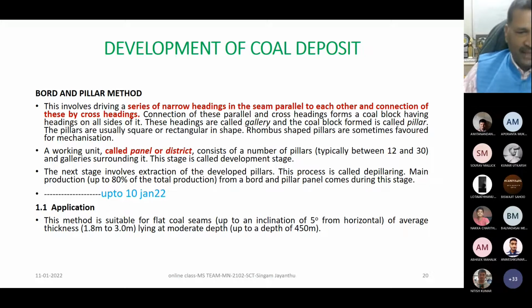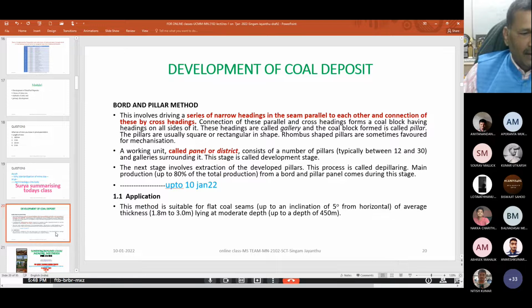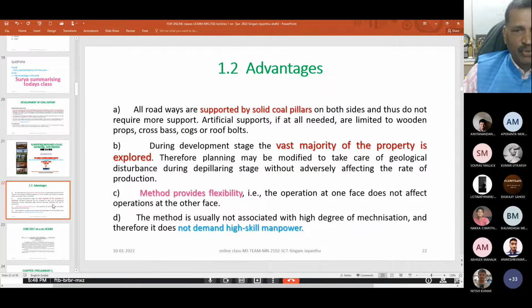But at this point of time, let me also know, in India, what is the maximum depth up to which we are working our coal deposits by underground mining? Anybody? Anybody say how much depth we are working? Okay, let me continue with this. Otherwise, I may not be knowing whether you are able to hear my voice or not.